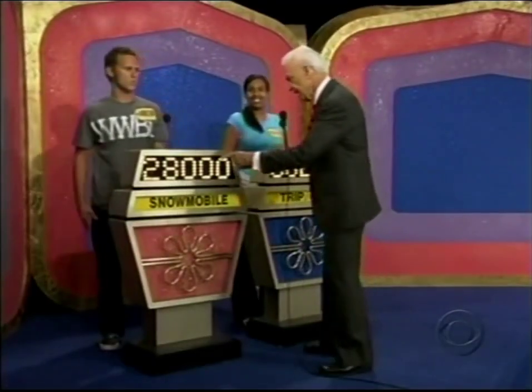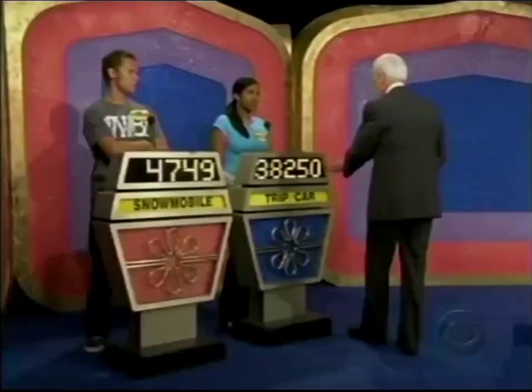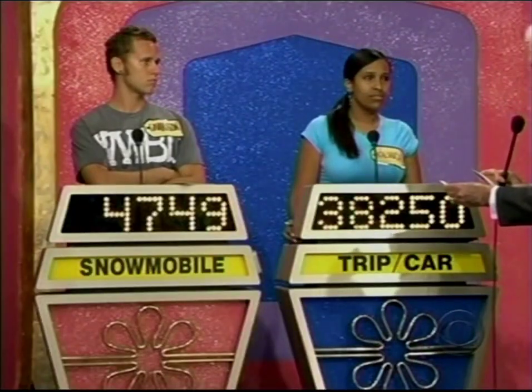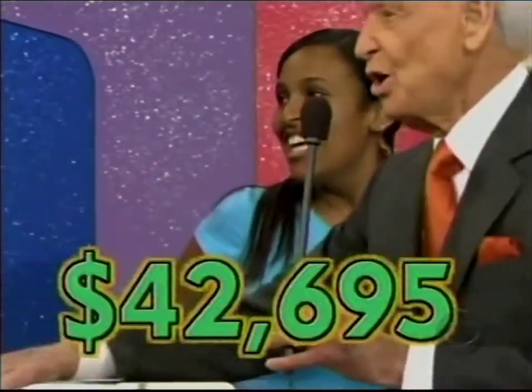Garrison's bid is $28,000, and Garrison, the actual retail price of your showcase is $32,749, a difference of $4,749. Now, Kalanchi, your bid is $38,250, actual retail price of your showcase, $40,128. You win with a difference of $1,878. Congratulations, Kalanchi. Thank you for being on the show, Garrison.